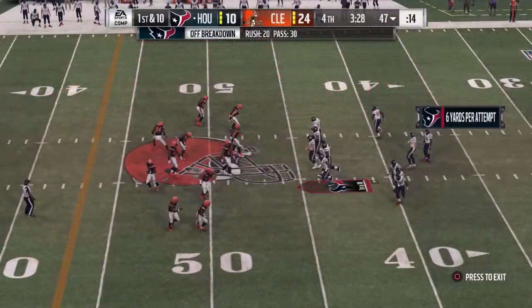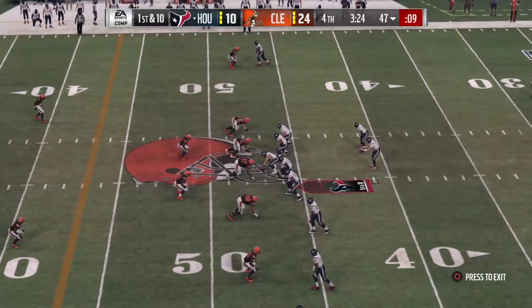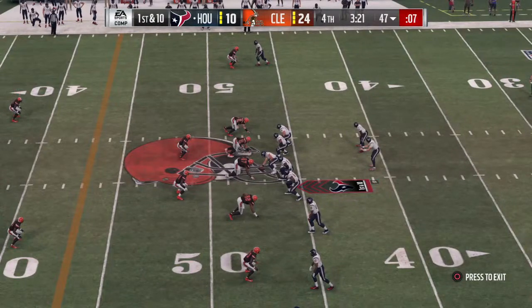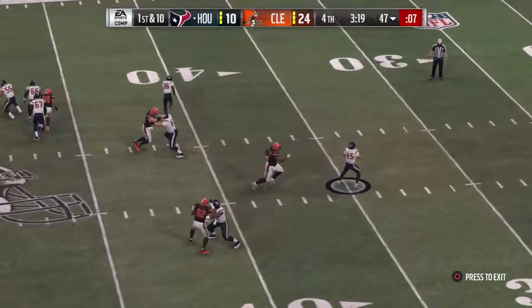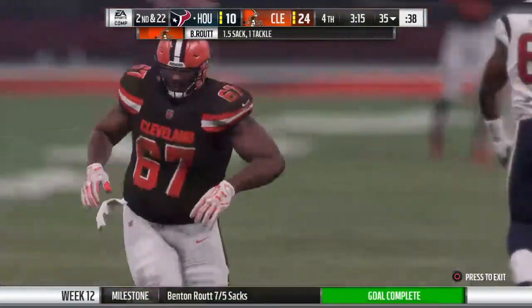Looking to jam the receivers at the line here. Press coverage look defensively. Here we go now. Blue line it. Blue line. And no escaping this time as he'll go down. They got him for a sack.